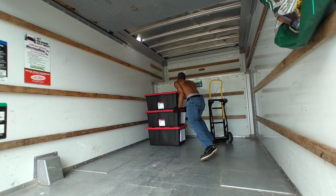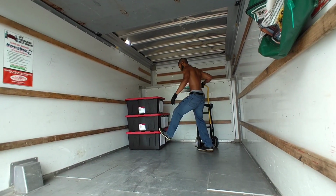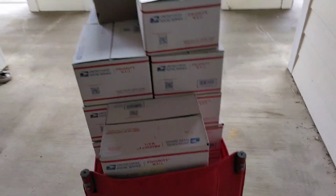For the most part, my boyfriend did all the heavy lifting. I did a little bit. I helped a little bit. I had my son's little red wagon and I was loading boxes in and everything, but the majority of the heavy lifting he did. And then, of course, the weather wanted to be terrible.